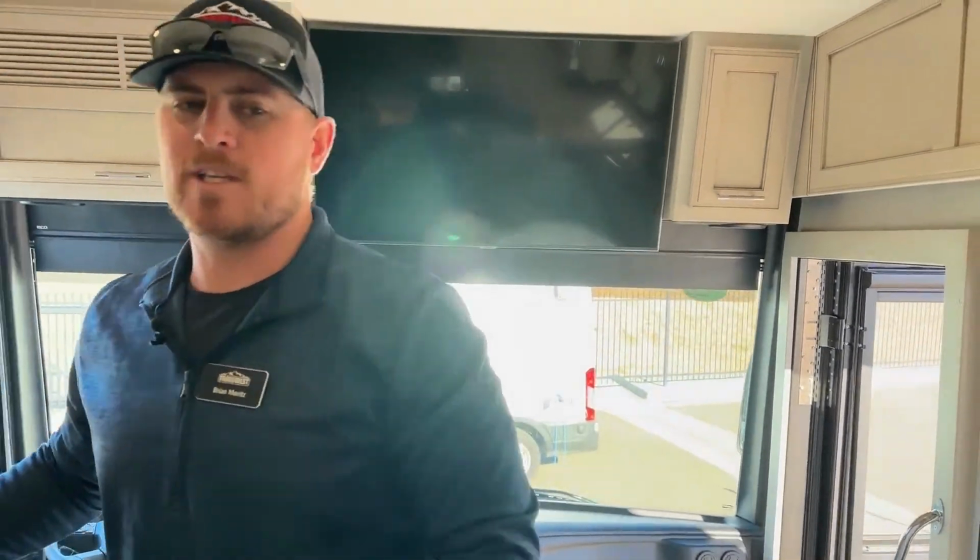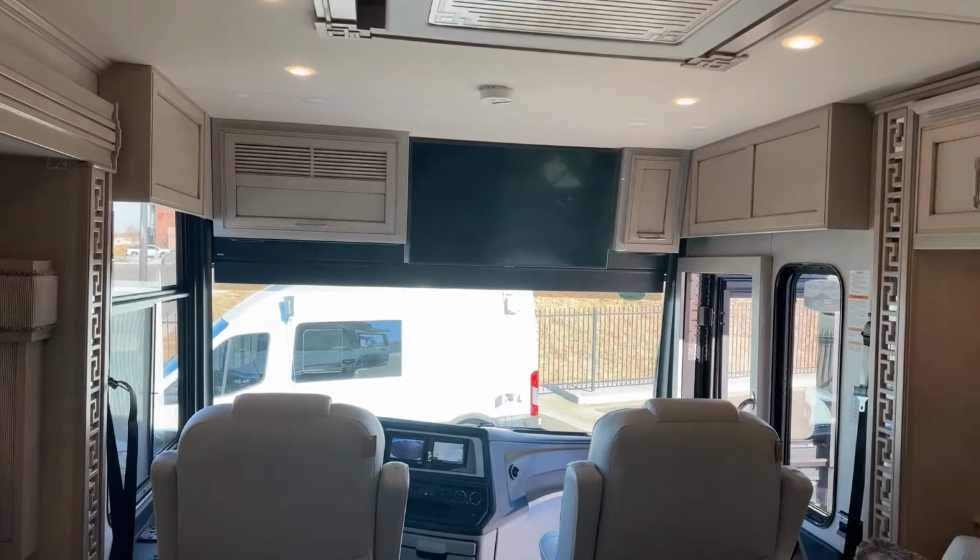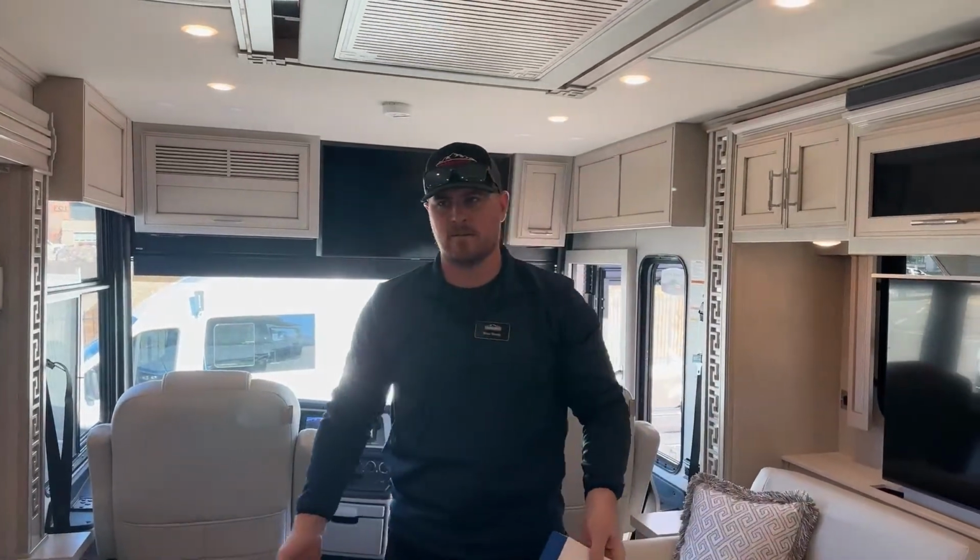Again, this is a 2022 Newmar Ventana 4369. This coach is available today. If you have any questions, please feel free to give me a call.